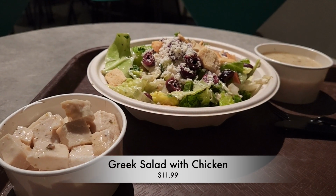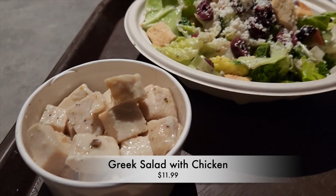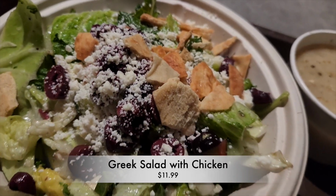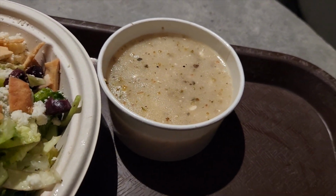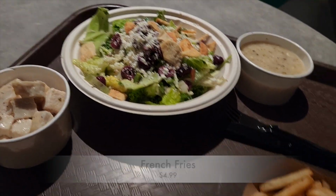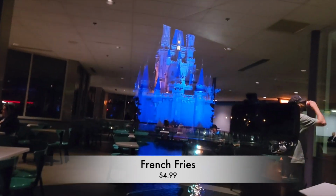Okay, here's the Greek chicken salad. Here's the chicken on the side. Here's the salad itself. Pickles, feta, pita, and then the dressing on the side. And I know this is probably not great, but I gotta think of fries. And here's my view.